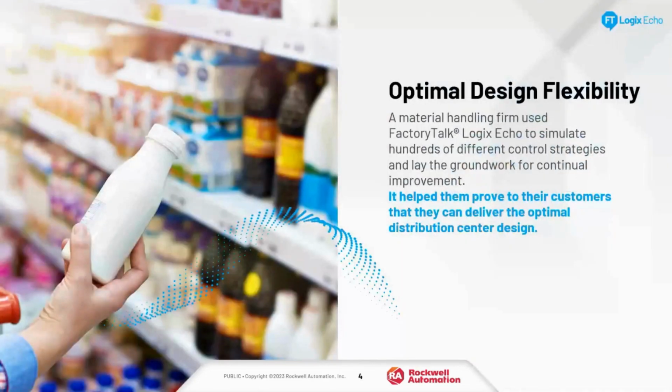Logix Echo also does give you that optimal design flexibility. With Logix Echo and other simulation software, it is a lot easier to just test out multiple designs where instead of having to build a new part or physically move a part or reconfigure, rewire with the emulation software, as you saw in Michael's demo, it is just a couple clicks to move things around and test a whole new design without having any physical labor or having to remake parts or rewire them.